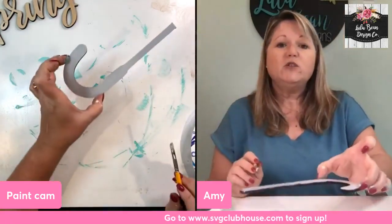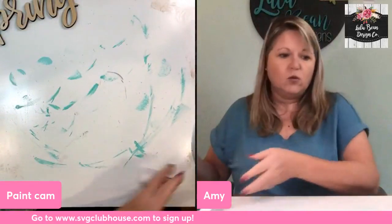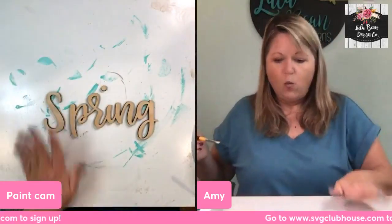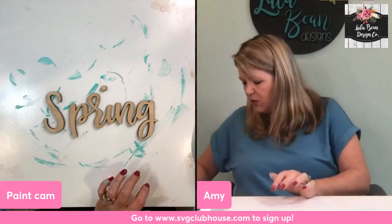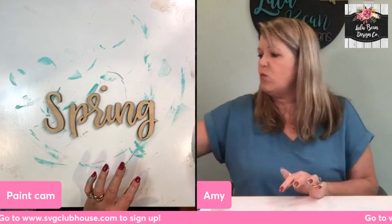Okay, so I just used gray sky on my little umbrella handle, and we're going to paint our spring white. And I think I'm just going to grab a sponge stick and do it with the sponge stick because I feel like I can do white better on lettering with a sponge stick.